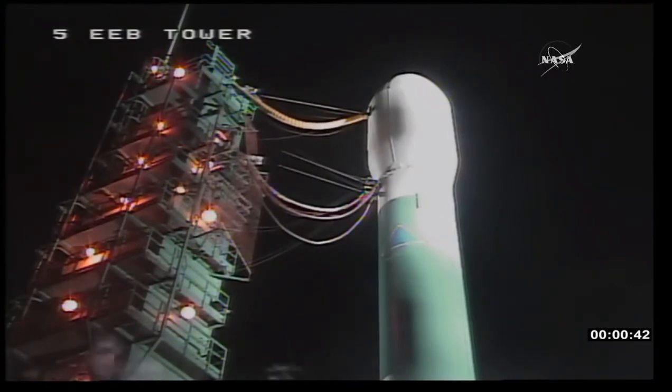LC, launch enable to flight. Flight. ATC-3, main power disable on. On. Minus 35. Hydraulics are go. T-minus 30 seconds. Status check. Go Delta. Go JPSS.